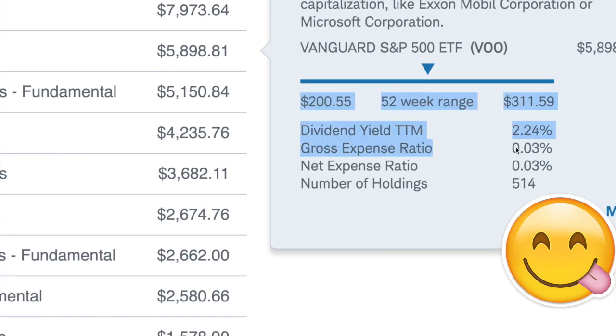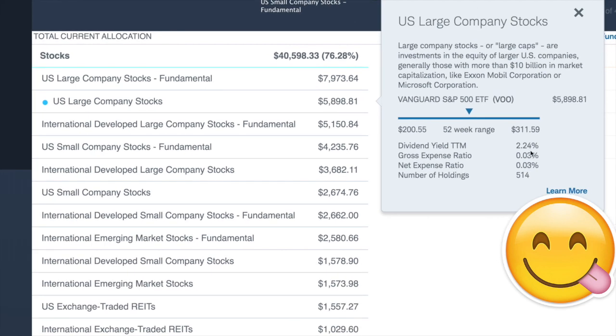So you want to make sure that they're holding low-cost index funds, low-cost ETFs, and that way it's not bringing up fees, which is absolutely killer in a negative way to your bottom line and to your growth over time.